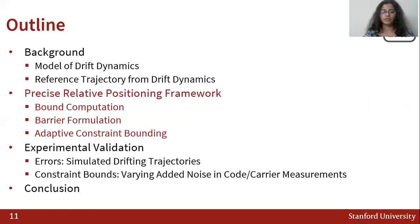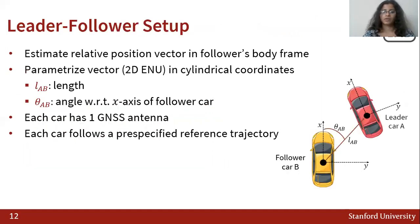Next, I'll provide an overview of the framework and talk in detail about the different modules. This is our problem setup where we have a leader car A and a follower car B, where the follower is trailing in close vicinity of the leader. We use cylindrical parametrization for the relative position vector that is estimated in the follower's body coordinates or body frame. We mount one GNSS antenna on each car at known heights, and we assume that each car follows a pre-specified reference trajectory based on the noise in the given controllers.